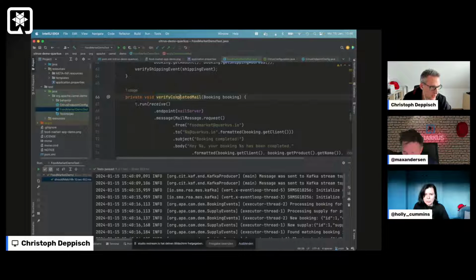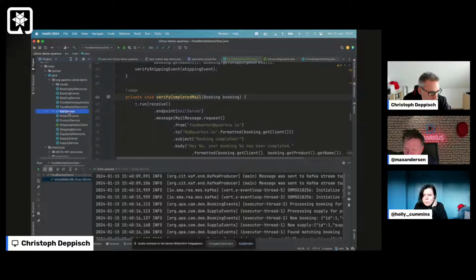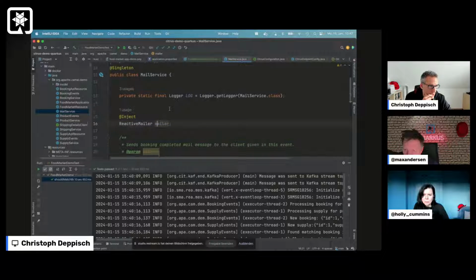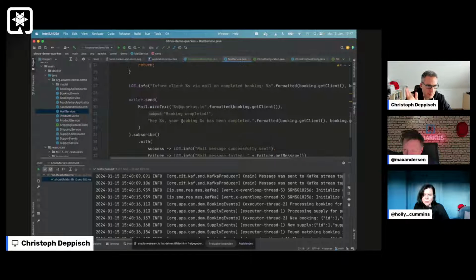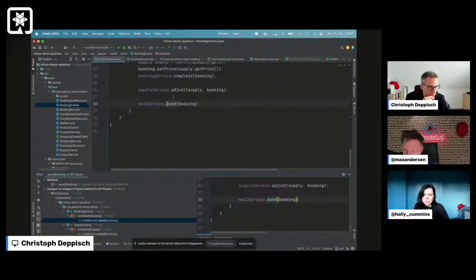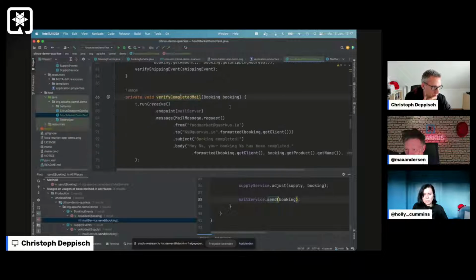It's Quarkus sending the email, because Quarkus is having, I can show you actually in here. We have this mail service. It uses the reactive mailer from Quarkus. And it sends out this mail with this, hey, your booking has been completed. And actually, this is done when everything is complete. So here we complete the booking, and then at the very end, this is actually fire and forget in Quarkus. So it sends out the email and doesn't care. And then the response.